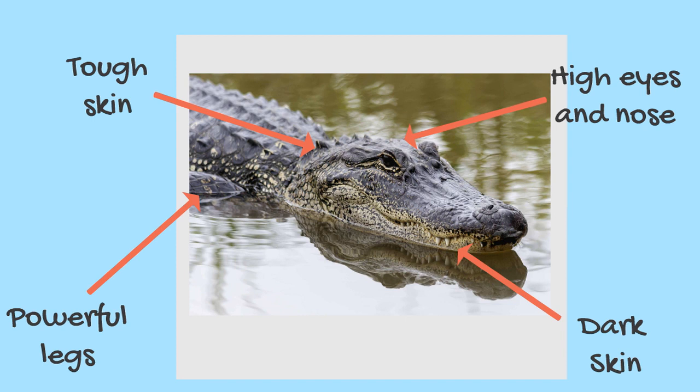For our first one, let's head to the Arctic, the freezing cold water. This here is a narwhal. Yes, they are real creatures. Take a look at the video and see how a narwhal has adapted to survive in the cold Arctic conditions. Pause the video, give it a try.